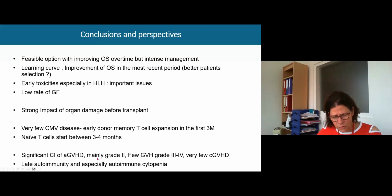Acute GVHD occurs in these patients, but it's usually grade 2, manageable. We had few grade 3, grade 4, and few chronic GVHD. Late autoimmunity, and especially autoimmune cytopenia, was one of our concerns at the beginning of our experience, but we faced fewer of these problems in the more recent period.